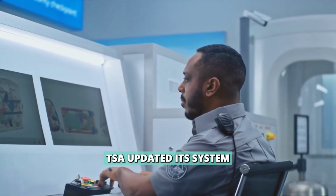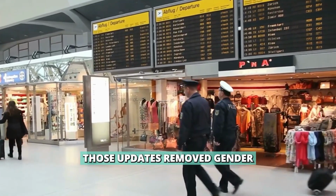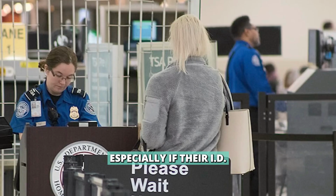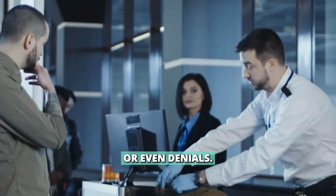Just a few years ago, TSA updated its system to better accommodate travelers whose gender identity didn't match traditional expectations. Those updates removed gender from some screening settings and added options for non-binary travelers in PreCheck. Now, with those protections under review, travelers may face renewed scrutiny, especially if their ID doesn't match their appearance. This could lead to uncomfortable interactions at checkpoints, delays, or even denials.